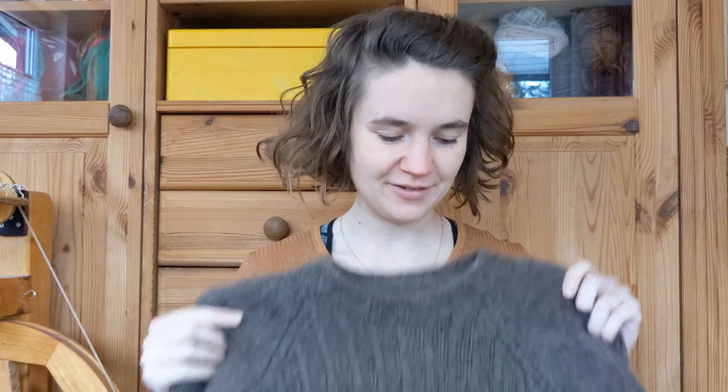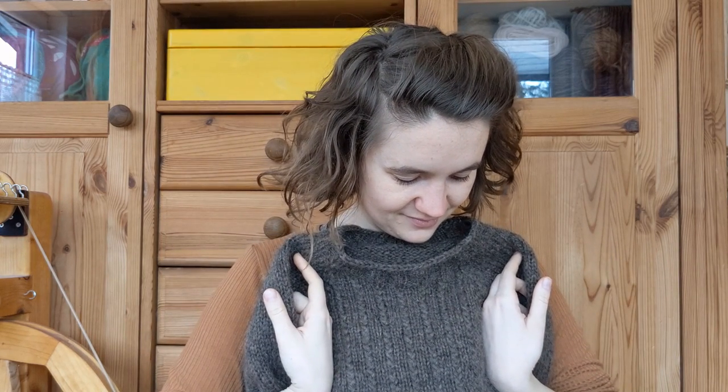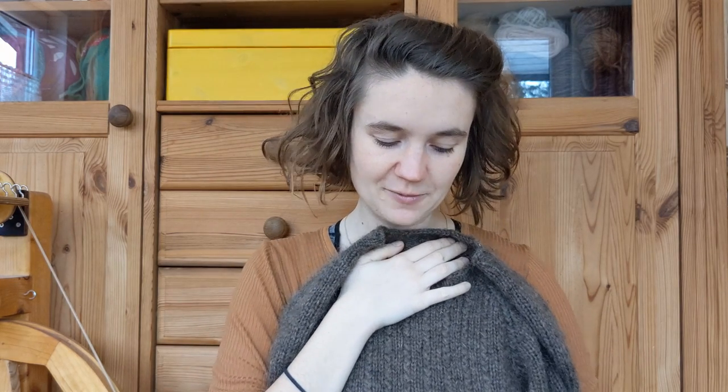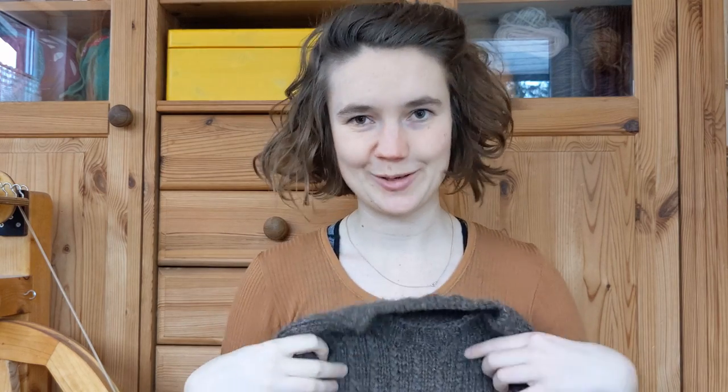I'm very, very lucky and proud of this garment. I wear it a lot and it feels very nice, and then it softens up with wearing, and maybe I block it. I want to look at my notes so I don't forget anything.